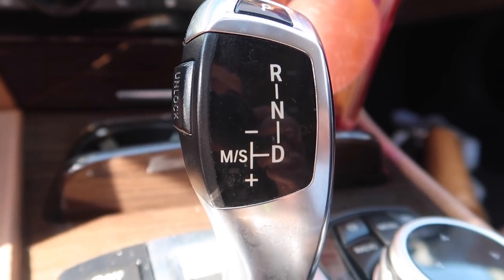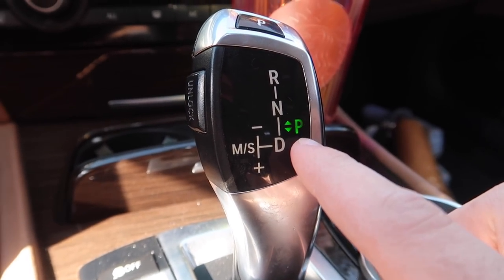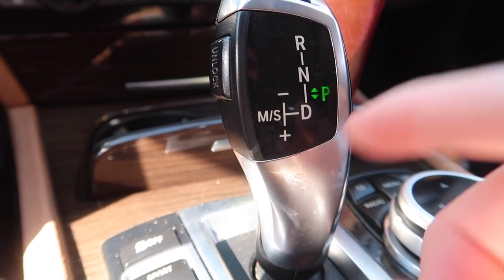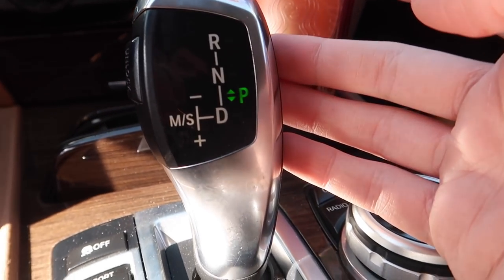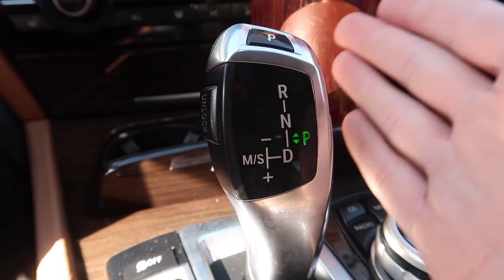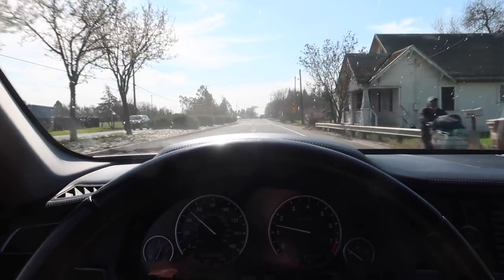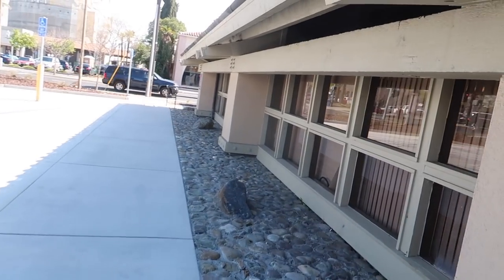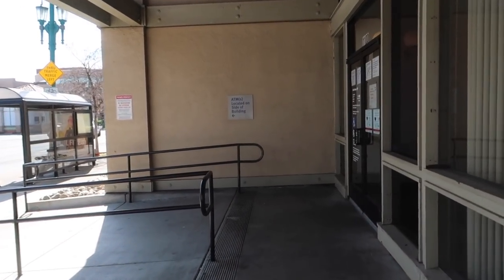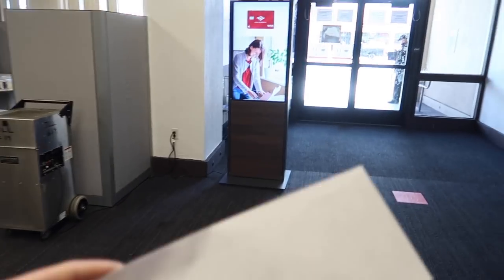Guys, the car wants to go in park. Look, oh, look. It's saying it's in park, and then all of a sudden just flicks back into neutral. Is it in park? It's in park now. What? You guys saw that too. Okay, let's just head on our journey. Just got the check, boys. Let's head out and head to Copart.